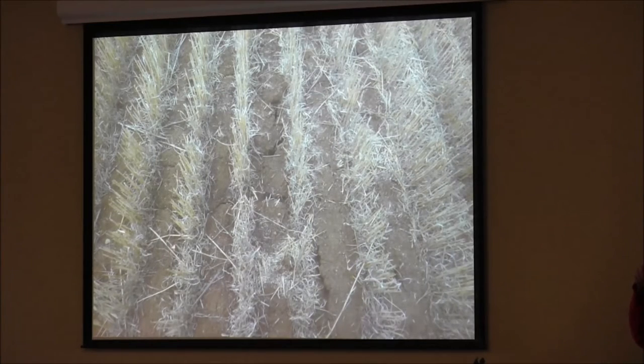South Australia, visited a producer. Says, yeah, I've been no-tilling about 15 years. This is what his field looked like. I was there about a week after it was 120 degrees air temperature. Soil temperatures were reaching about 160 degrees.